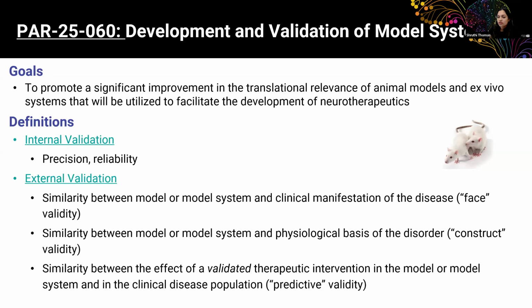Okay. So the next funding opportunity in IGNITE is PAR-25-060, the development and validation of model systems. The goal of this is to improve translational relevance of animal models and ex vivo systems that can be utilized to facilitate the development of neurotherapeutics. So we're really hoping to develop tools that can be used in the drug discovery and development process. This would be beneficial not only to your lab, but to other investigators, and can benefit the whole field. There are two concepts that are important to this NOFO.